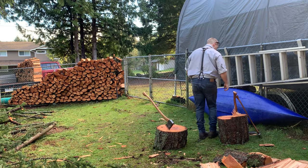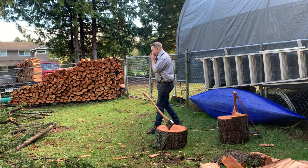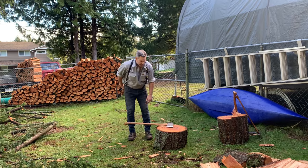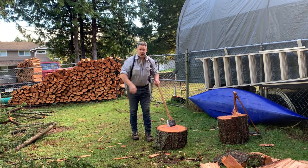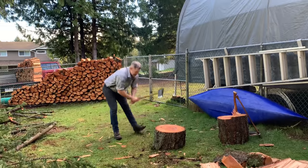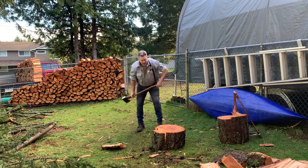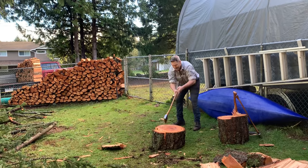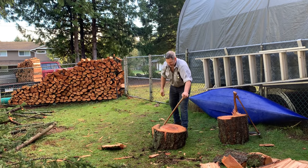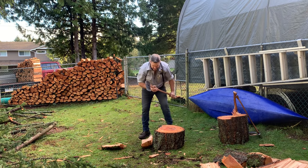Now, okay, we got all that. Now, you're not gonna split this piece of wood across like normal. You're just not gonna do it. It's not gonna happen. Okay, here we go. This stuff's nuts.